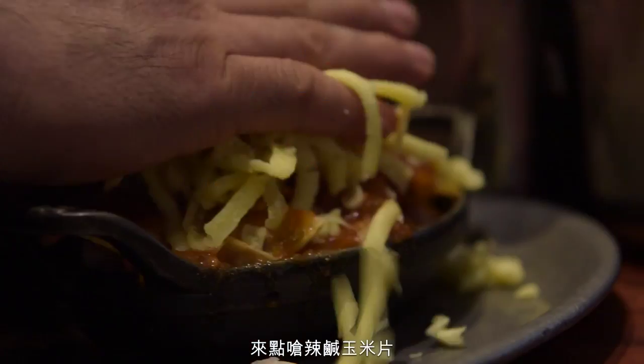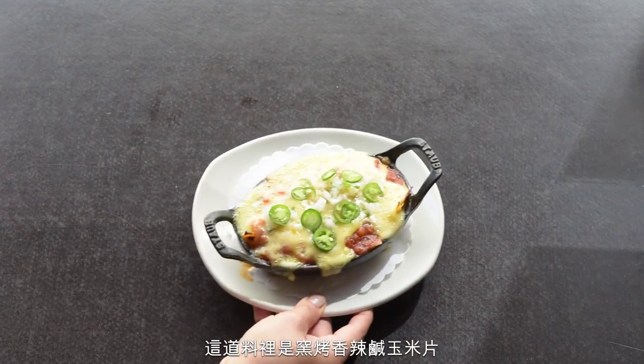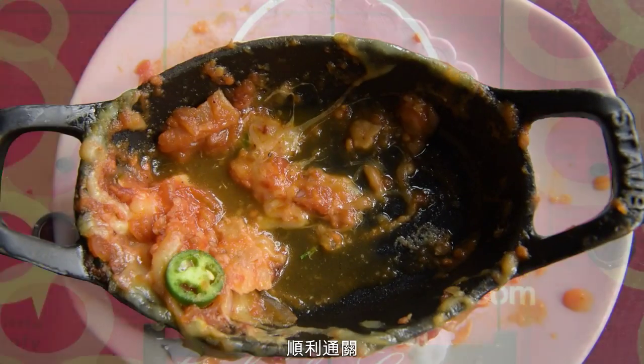Get some chilaquiles on. This is a Rick Bayless restaurant. This is the good oven chilaquiles. They melt the cheese in the good oven. Enjoy. We finally hit the actual spicy this time. It's like you're making out with the food. Cheers. Number six, quarter way through.